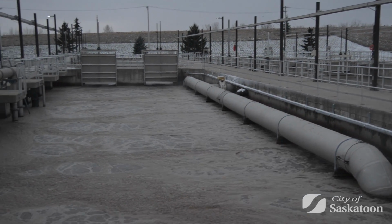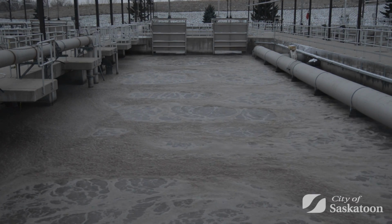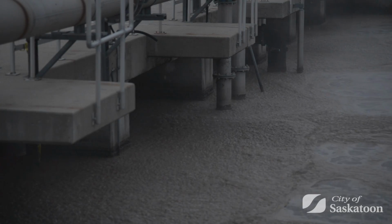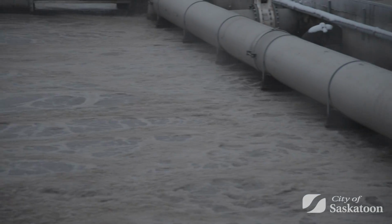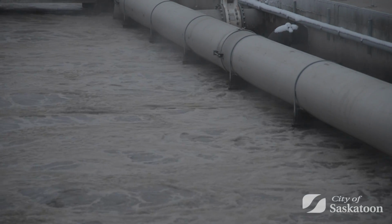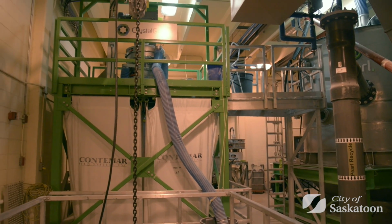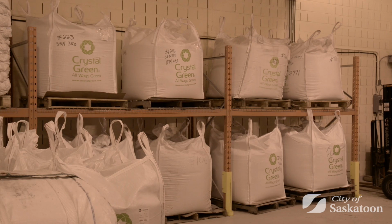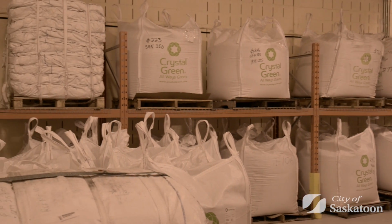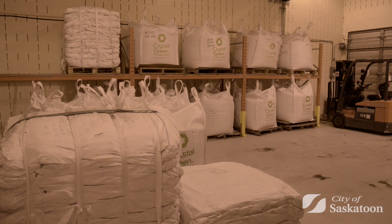The remaining water from the primary sedimentation basins is pumped to another process where nutrients like phosphorus and nitrogen are removed using naturally occurring microorganisms. In 2013, Saskatoon became the first city in Canada to recover this phosphorus and nitrogen and use it to create a product called Crystal Green, an environmentally responsible and extremely efficient fertilizer.